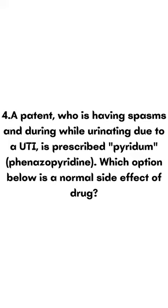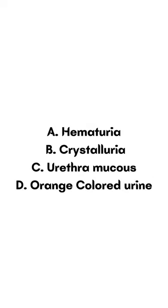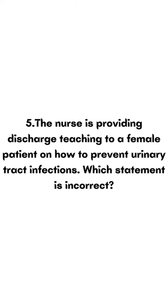4. A patient who is having spasms while urinating due to a UTI is prescribed Pyridium. Which option below is a normal side effect of the drug? A. Hematuria. B. Crystalluria. C. Urethral mucus. D. Orange colored urine. Correct answer D.